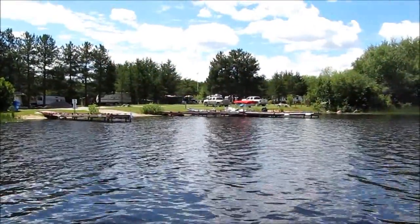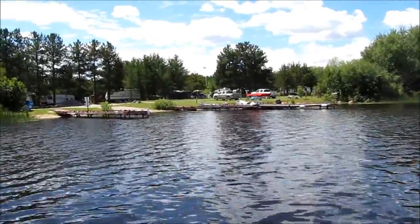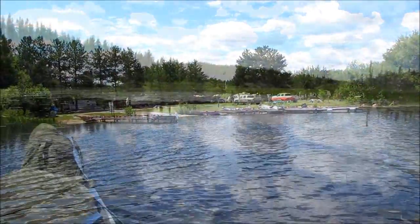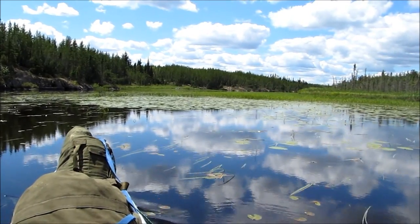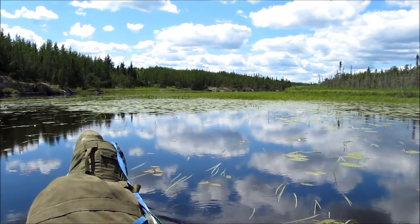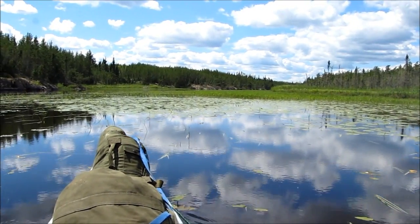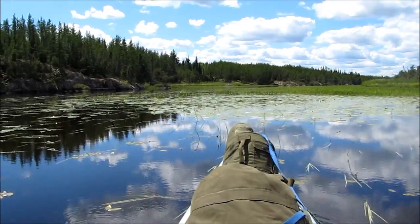July 15th, 2016, heading out of Wallace Lake on the way to the Bloodvein River. We are now heading downstream on the Wanipigow, probably 4 miles at least from the dock back on Wallace Lake. Interesting how the wild rice looks when I come back in 30 days.